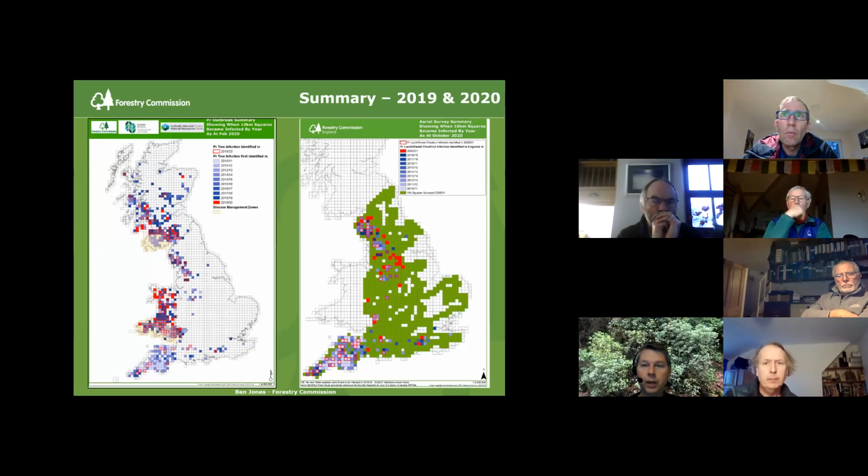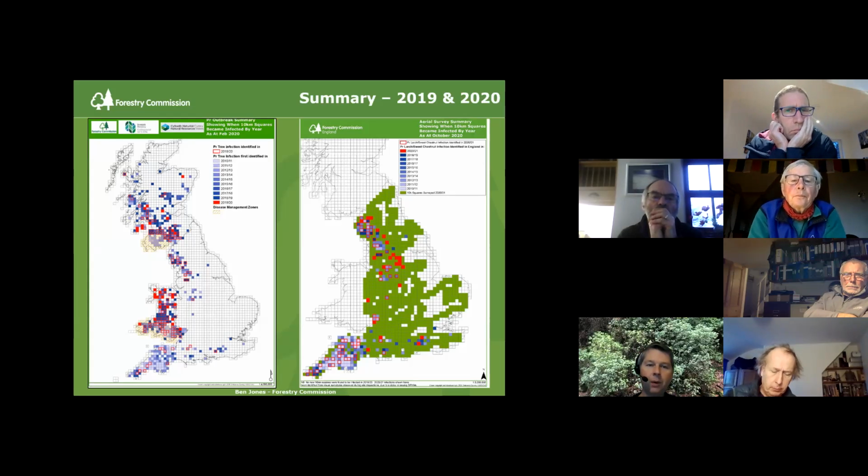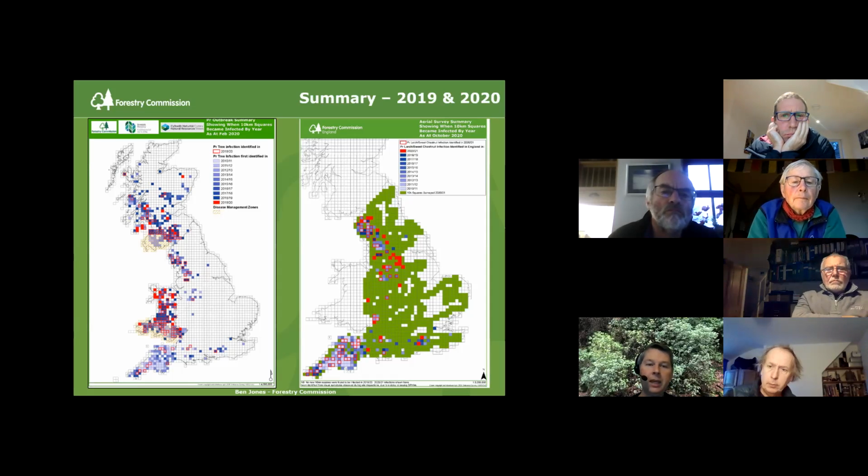Okay. So here's two maps. The map on the left shows the 10-kilometer squares I was talking about. This is a map of the situation up to this season, this year. Anywhere with a red outline, there was somewhere where Phytophthora ramorum was confirmed in 2019. Any square that's completely red was a new 10-kilometer square. And you can see in England, there were no new 10-kilometer squares found in 2019 at all. All the infected larch sites were found in previously known infected squares.